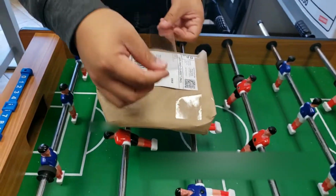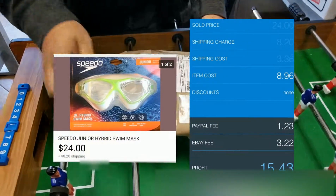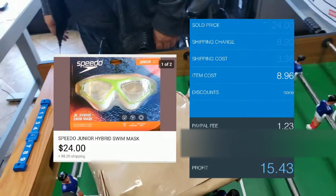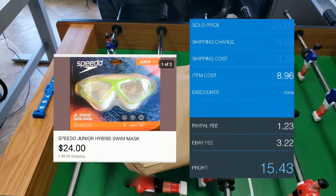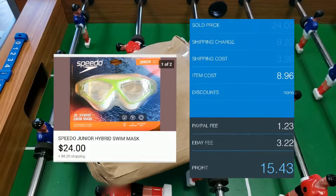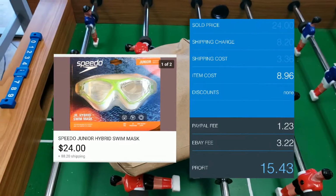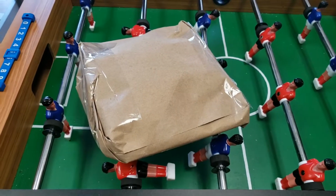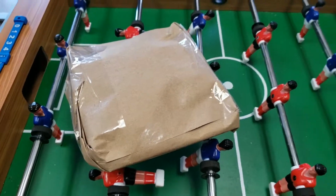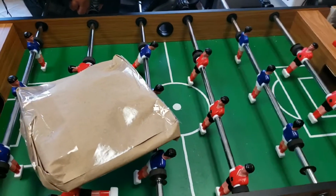So yeah, guys, like we said, we had them up for $15 each. We bought them for $4.50 each. And then we got an offer today, both of them for $24, and we took it, plus $8.20 shipping. So that right there was $32.20. And so we made a pretty good profit on it. Getting our $10 back on it, and shipping was only $3.36. You guys will see it right here, the screenshot.